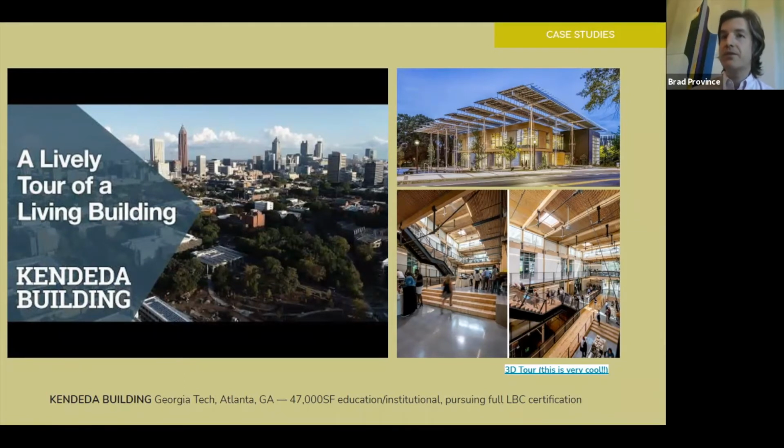They have a website that is chock full of really cool information. There's a 3D tour of the building. There's really great videos of the project, really cool stats of all the building systems. Super successful building, and I believe it is at the end of its 12-month scoring period, so we should be getting. It is certified. It is certified, great. Yep. So it is the first full LBC project in the Southeast. So that's a huge deal.